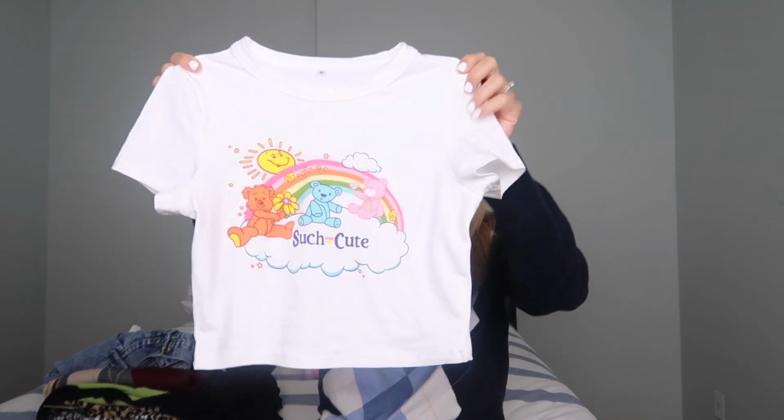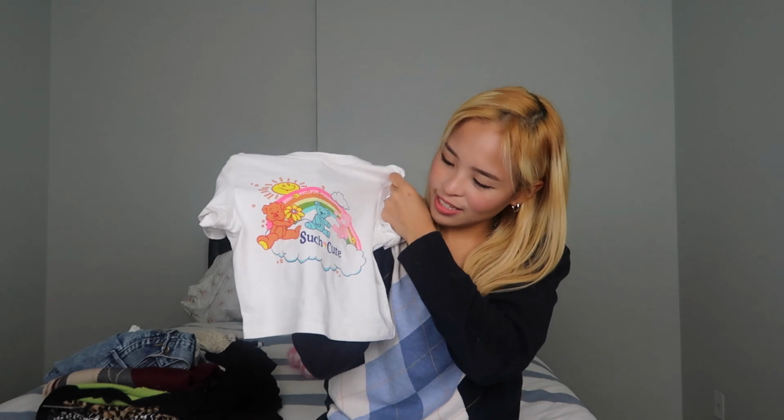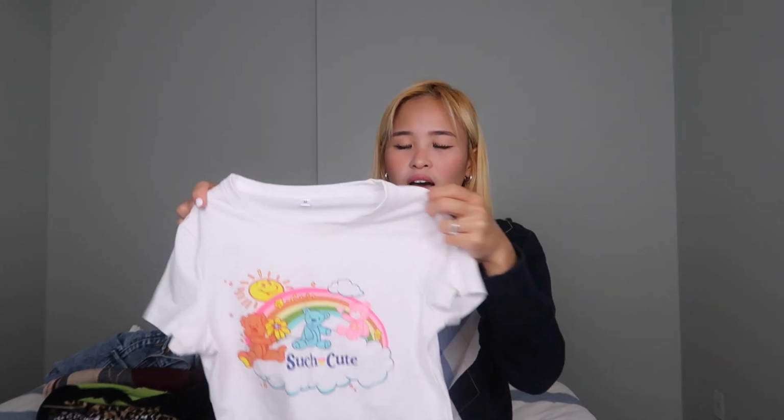Okay guys, so without further ado, let's get started. Let's go. Okay guys, so the first item that I got is this cartoon print crop tee. I really like the graphic on this. It's super cute and it says "such cute," which I really love. I love the colors and it's really good quality. So I got medium for this, but I could definitely size up if I want a looser fit. I could definitely get large, to be honest. It's very good quality and it's stretchy, and also it's not see-through at all. The print is really nice, as you can see, and it's super soft too.